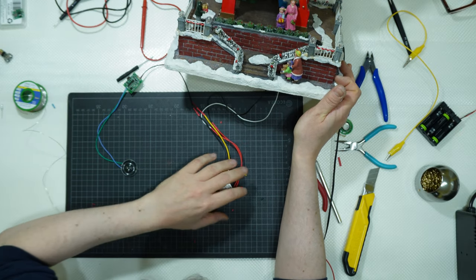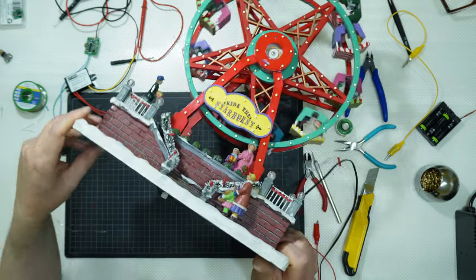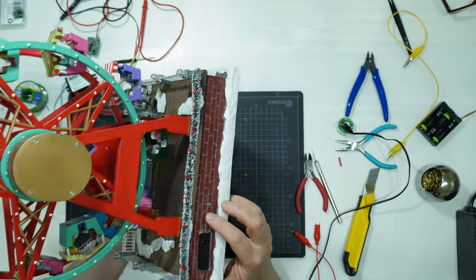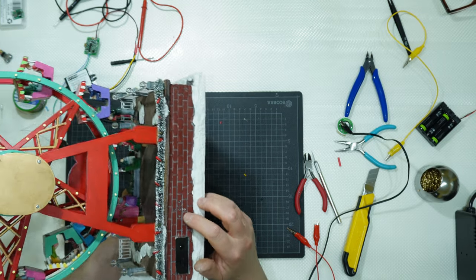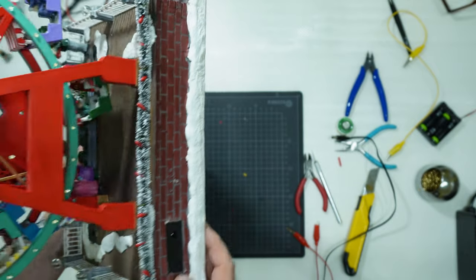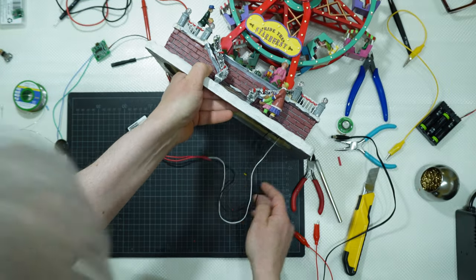Okay, so previously, let's remove the AC adapter. Previously, the music came out from those four holes in here. You have those four holes here. One, two, three, four, no, five holes, guys. Sorry, I don't know why I said four.